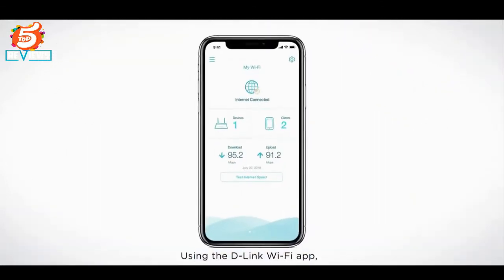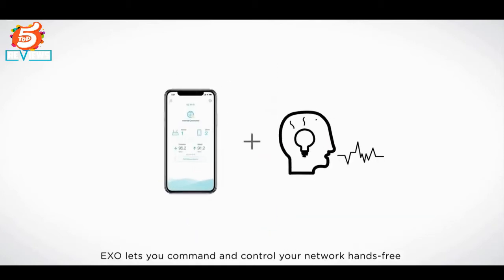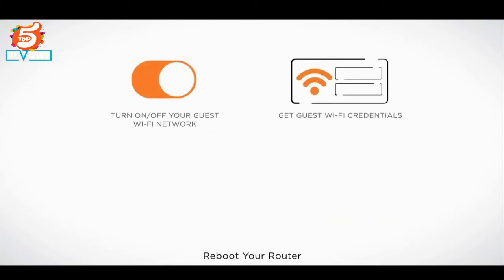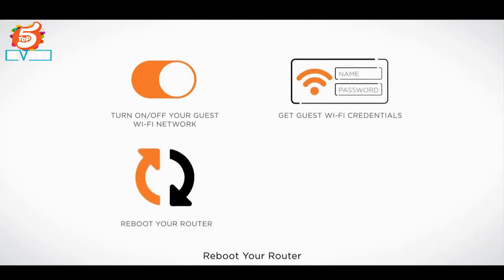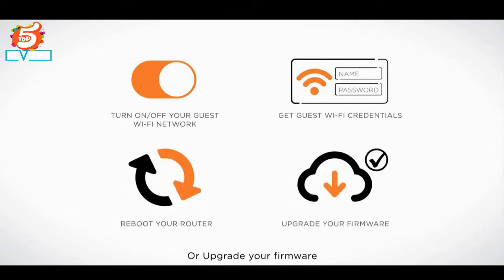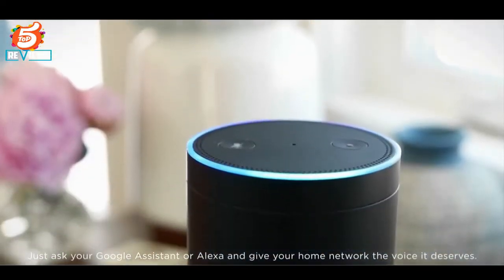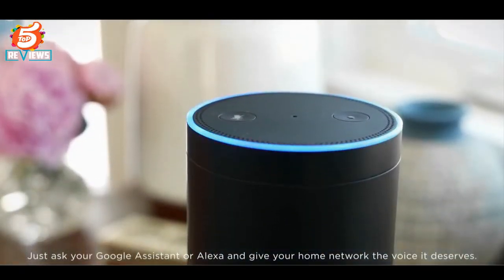Using the D-Link Wi-Fi app, XO lets you command and control your network hands-free with the power of your voice. Turn on/off your guest Wi-Fi network. Get Wi-Fi credentials. Reboot your router or upgrade your firmware. Just ask your Google Assistant or Alexa and give your home network the voice it deserves.